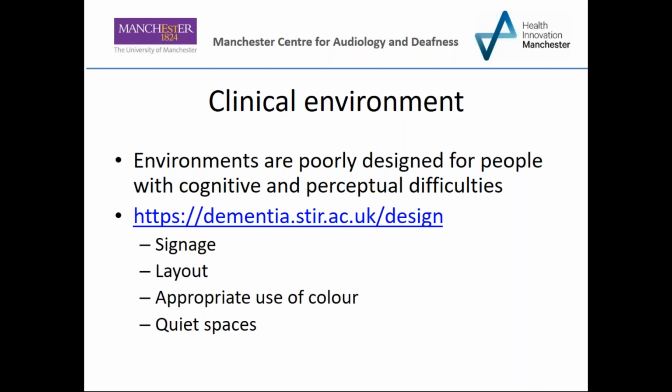If I step back 10 steps now, we understand that there is this unmet need. We need to help people with dementia and hearing loss, but already we're producing barriers, because they're not understanding what appointment they're coming to, and the clinical environment is really challenging for them to come to.